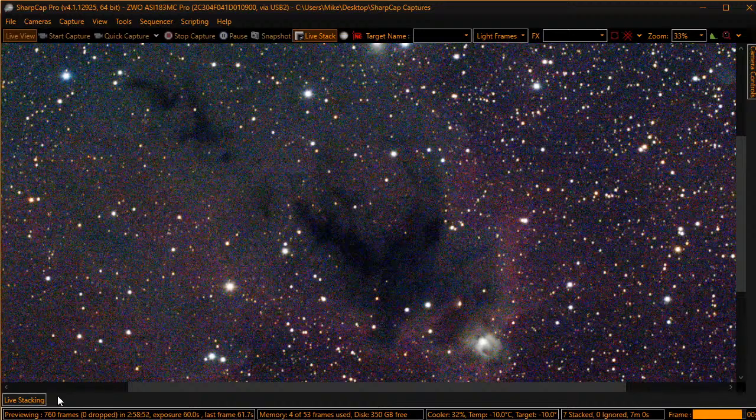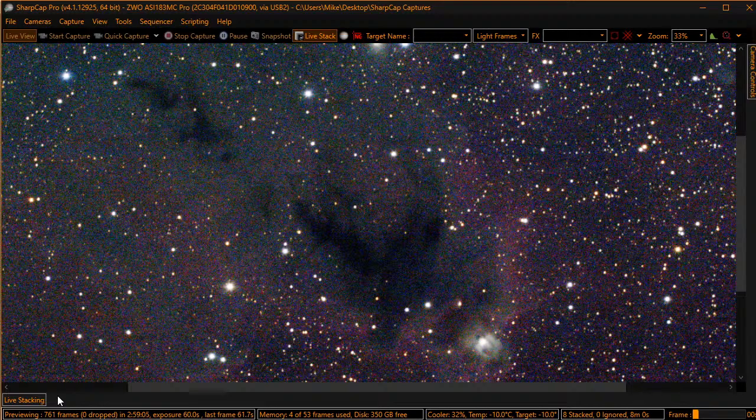Yeah. Yep. Well, like I said, you're right. There is a lot going on in this field of view because, as I said, the whole Orion complex is just a lot here. Lots of gas and dust, lots of star-forming regions, lots of interesting things happening. It's one of the most active star-forming regions in the Milky Way. So, lots of stuff here.